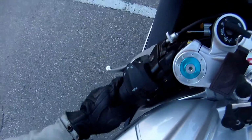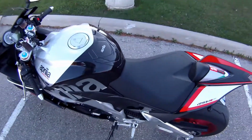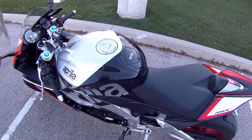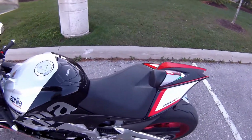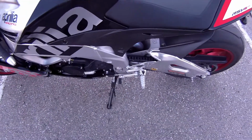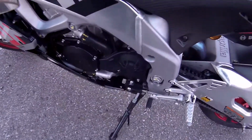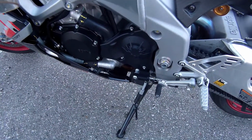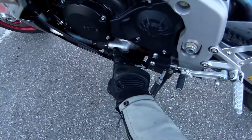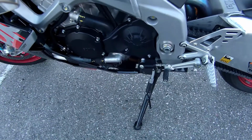I'm always paranoid about this kickstand, because it goes a little lower. It has a little bit more lean, but I just want to take a little look at my bike. You guys can see, obviously I clean it up a lot. I love having a spotless engine. I mean, it's absolutely spotless. Beautiful.